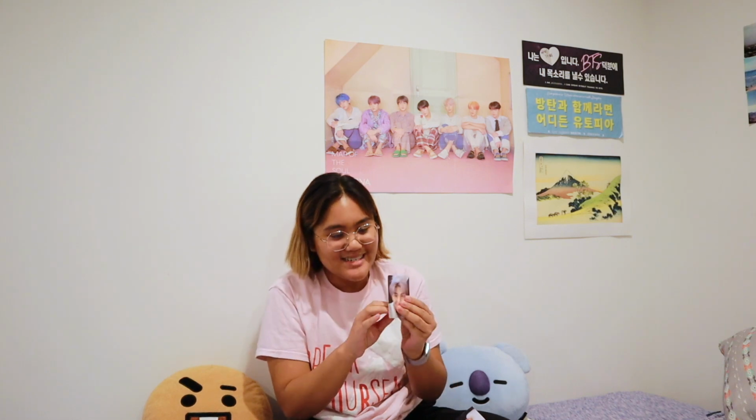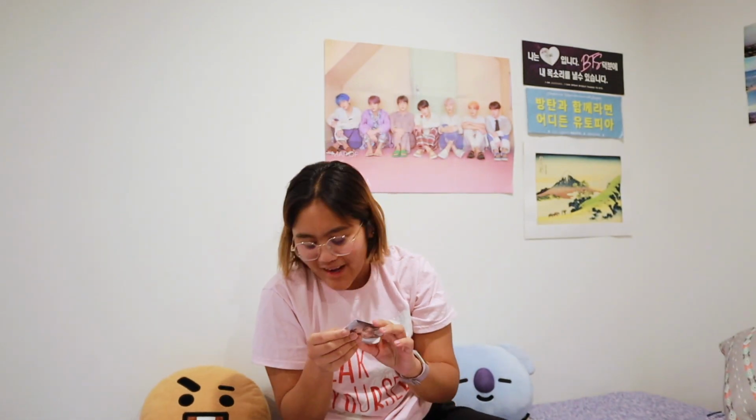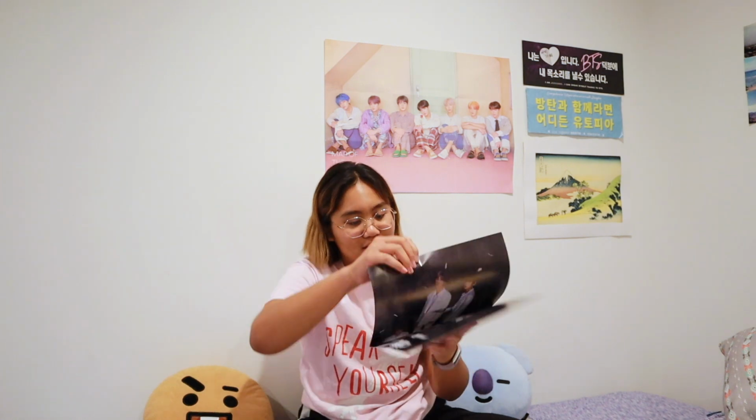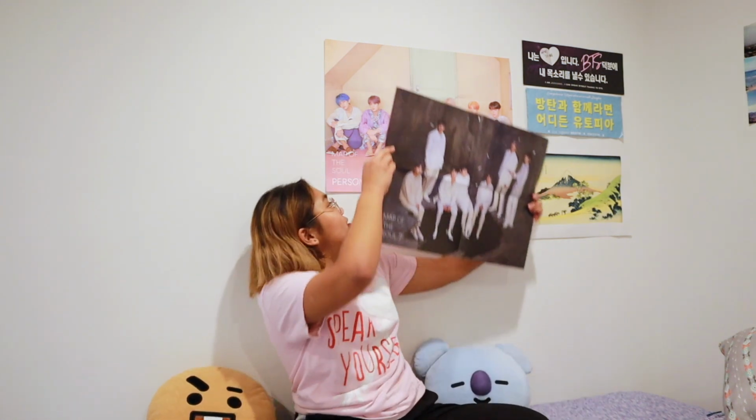Oh yes! I got Neptune! Oh my god, he's so cute! And also, the quality of the thing changed, and it's really good. And I also got the new poster. Time to change it.